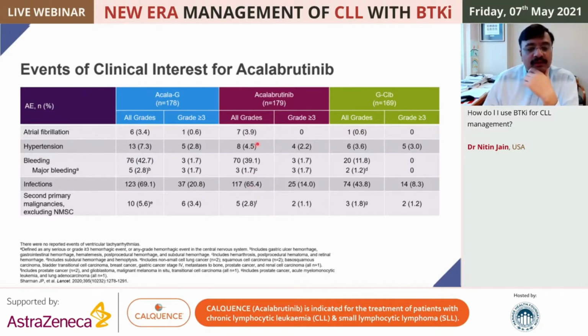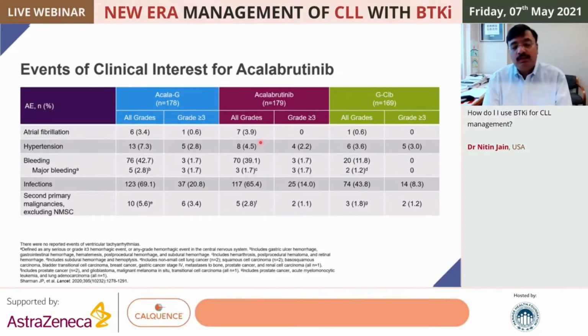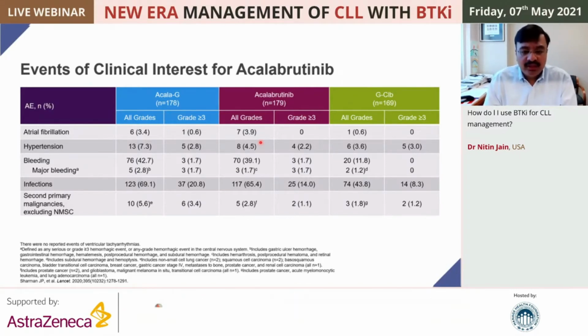So overall, this risk of atrial fibrillation appears to be lower than what has been noted with ibrutinib, where upwards of 10 to 15% of patients can get atrial fibrillation. So this was the trial which led to the approval of acalabrutinib with and without obinutuzumab in the frontline setting in the United States.